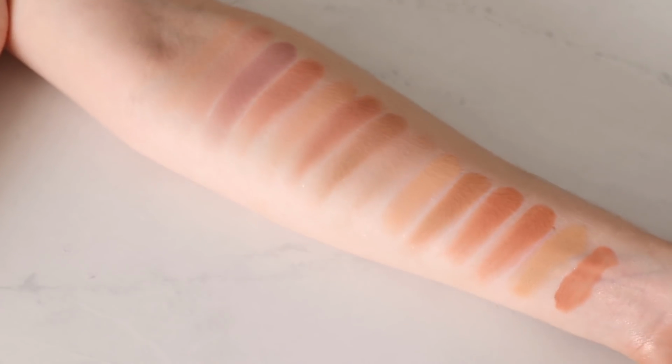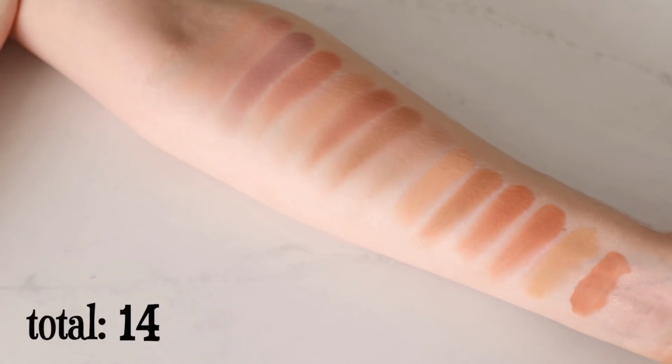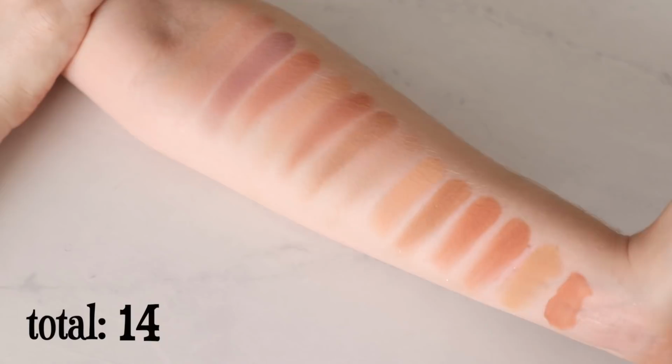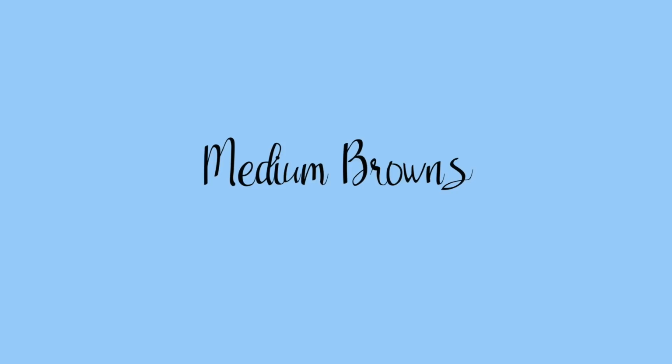Once again, no shortage of light browns and beiges in my collection. I definitely think I have enough of these to last me like 10 years at least, so I probably don't need to collect any more of these, at least not in single shadow form.